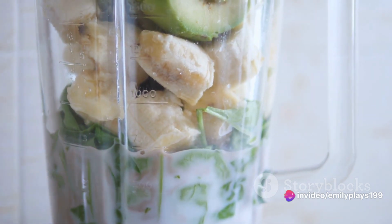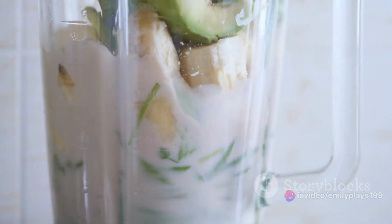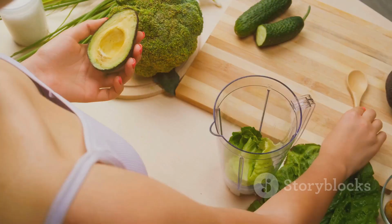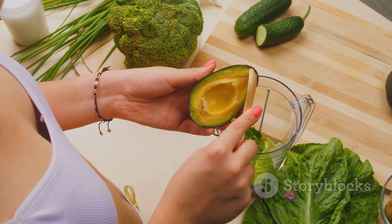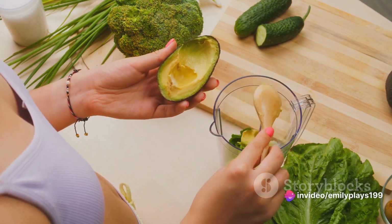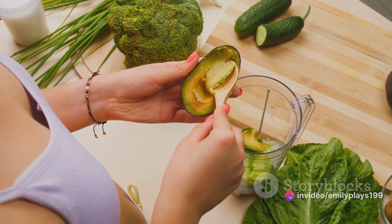First, add a handful of spinach to your blender, followed by half an avocado and 1 ripe banana. Then, throw in a tablespoon of chia seeds. Lastly, pour in a cup of coconut water. Blend until it's smooth and creamy. You're looking for a consistency that's drinkable but still thick enough to keep you satisfied.